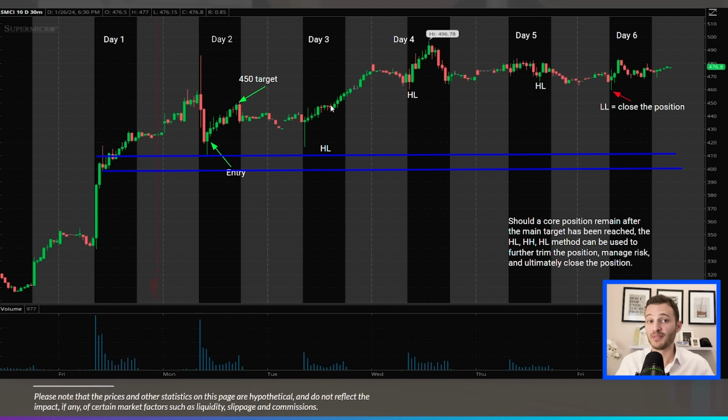So should a call position remain after the main target has been reached, the higher low, higher high, higher low method can be used to further trim the position, manually manage your risk, and ultimately close the position on day 6 when the stock makes a lower low.